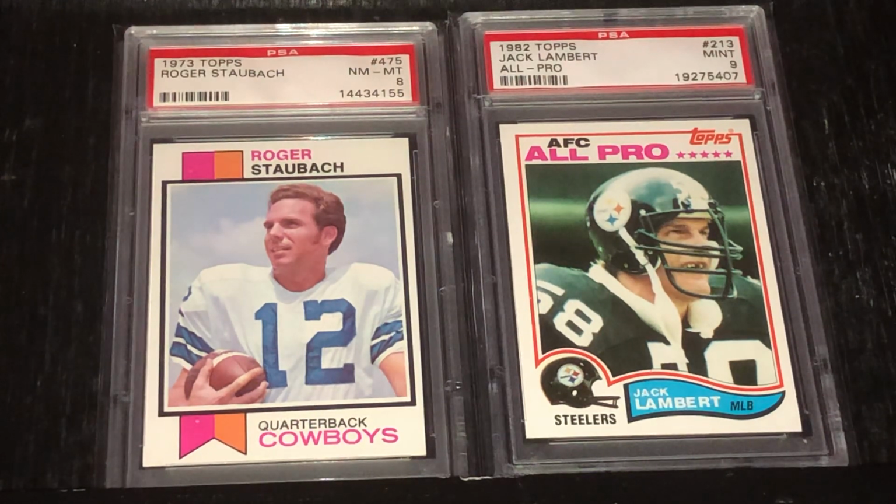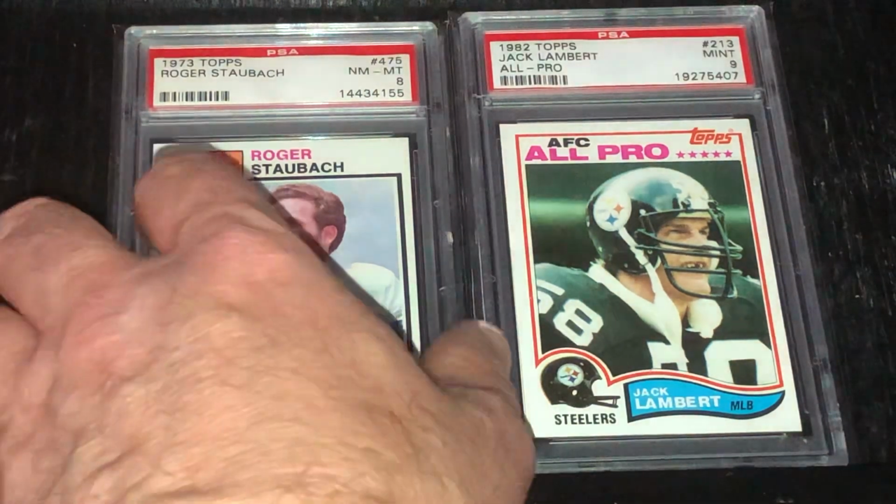But what's really the best is that he's missing his teeth in the card. And that's how I always remember Jack Lambert, with the missing teeth. So just a really wonderful image of him as well. When I think of Jack Lambert, that card captures him perfectly. So those are two fun football examples.